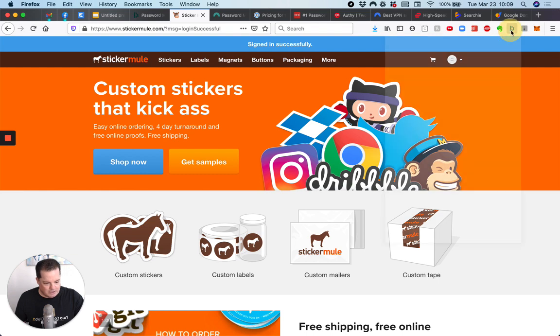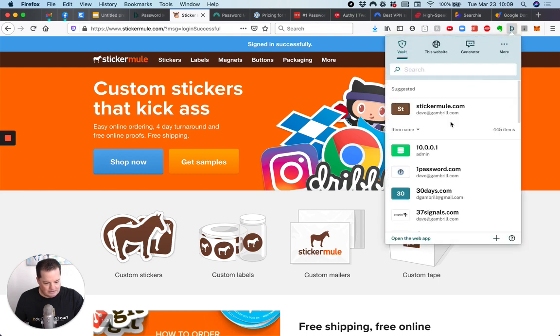You'll see too, if I click on this little D up here, Dashlane, it'll say all the different things. And in this case, it's recommending StickerMule because that's the site that I'm on. If it didn't already log me in, I could click on something here to show the login information. Obviously, I'm not going to show that to you, but you can see there's 445 items that I have saved in my Dashlane. I could just search the different sites that I want here, and it will give me the login information that I need. It's awesome. So essentially, all you have to remember is one password, the password to your password keeper or Dashlane or whatever it is you're using.